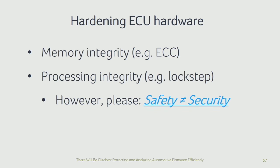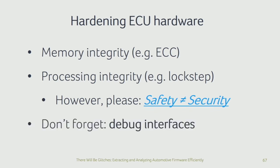And just to remind you, don't forget about the debug interfaces. They can be a real problem. They leave a real gap in your defense model. It doesn't matter how much you secure your software if an attacker can just use the debug interface and break all your security.